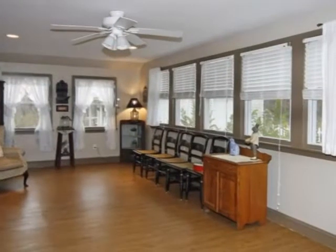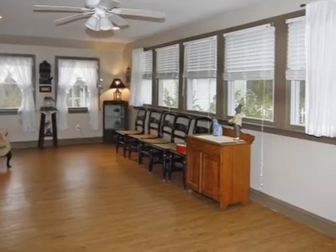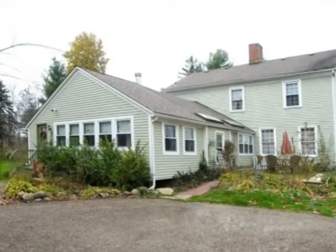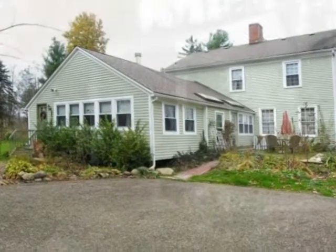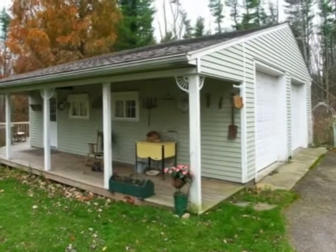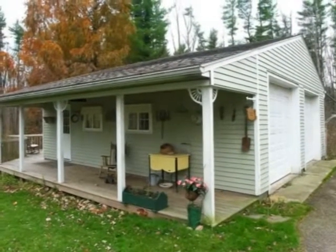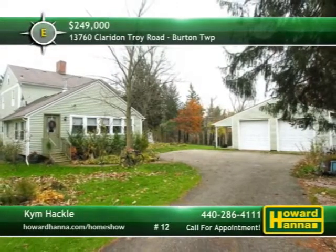A first floor laundry simplifies household chores, and a window-walled sunroom lets you soak up some rays. The back patio looks out at more than an acre of rolling countryside, beautified by an assortment of perennial plantings. The grounds are also open to an oversized 2-car garage and an outbuilding suitable for use as a 3-seasons office or workshop. For the chance to examine this home in person, please contact Kim Hackle.